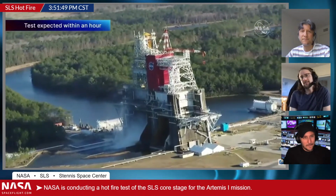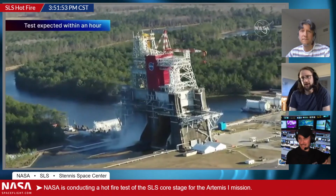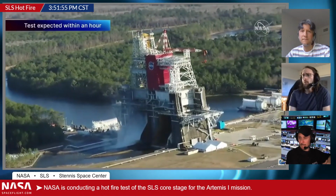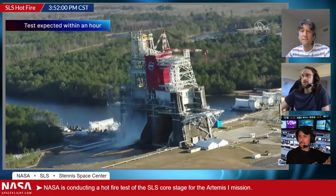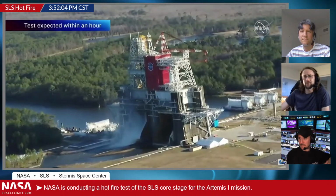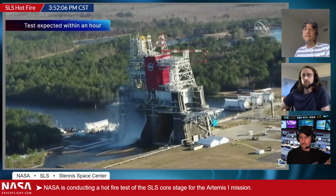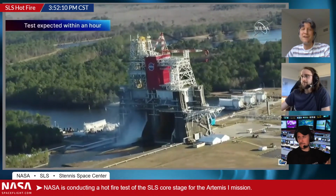So that's clearly a mixture of some of the gaseous oxygen that's venting out of the engines, but also water. I know we've got this question somewhere in our queue too. Why are they already dumping sound suppression water into the test stand if we're still within an hour away from ignition? Yeah, this is a kind of a Stennis thing.